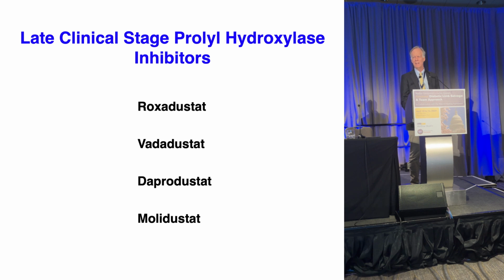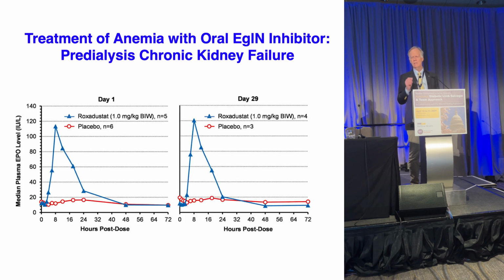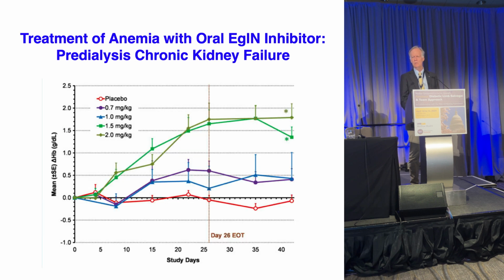I have a conflict of interest related to roxadustat, which is being developed by FibroGen, but there are others as well. Here's an early study in patients who have anemia related to chronic renal failure, where patients were given orally this prolyl hydroxylase inhibitor, roxadustat, or placebo. You see a nice induction of EPO as you stabilize HIF with this orally available agent. You can bring the patient back in a month and do the same thing, so there's no evidence of tachyphylaxis. As you would hope, this translates into an improvement in hemoglobin levels.